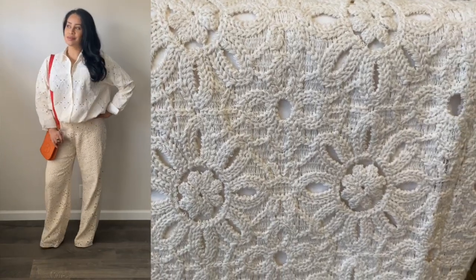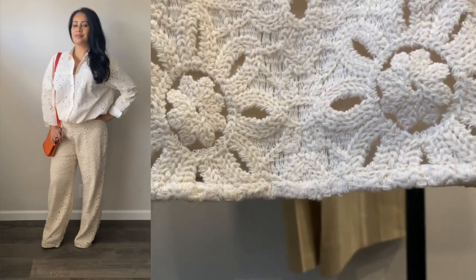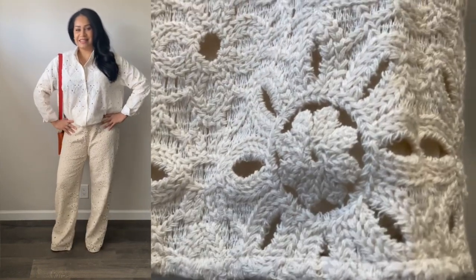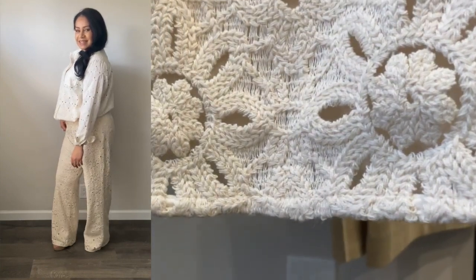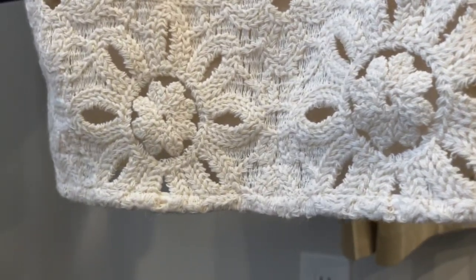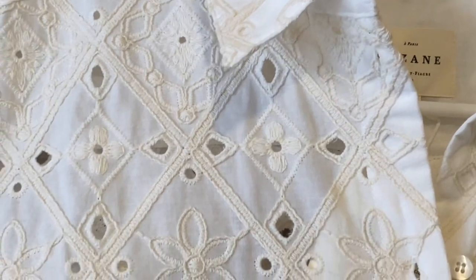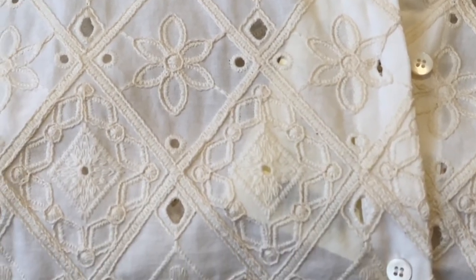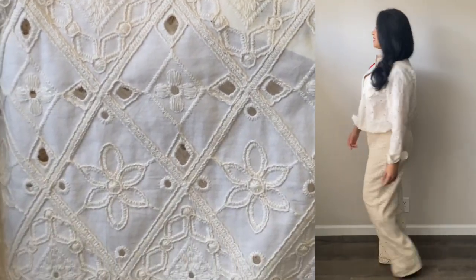These trousers are 88% organic cotton, 12% polyester, and the lining is 100% viscose. And look at the gorgeous detailing of the guipure trouser, which is a heavy lace that is stitched together into this beautiful motif. I was pleasantly surprised with the heavy weight of this quality. This stunning button down is an ecru eyelet. It's called the Max shirt, and it's 95% cotton and 5% polyester. I loved how it beautifully complemented the guipure lace trousers.